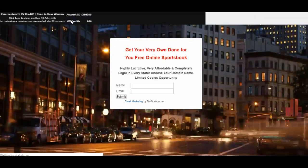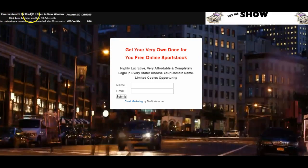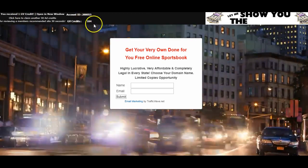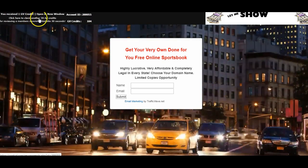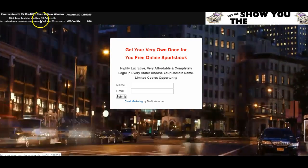So click on the right colored number, and I have received 1 GV credit. Now, GV credit is called a guaranteed visitor credit. And you can see here that I currently have 104 guaranteed credits. You can also then claim another 30 ad credits. So if you're wanting advertising credits, then that's the one that you want to do. And it'll just keep opening emails, and you will see that you will get 30 ad credits after the countdown.